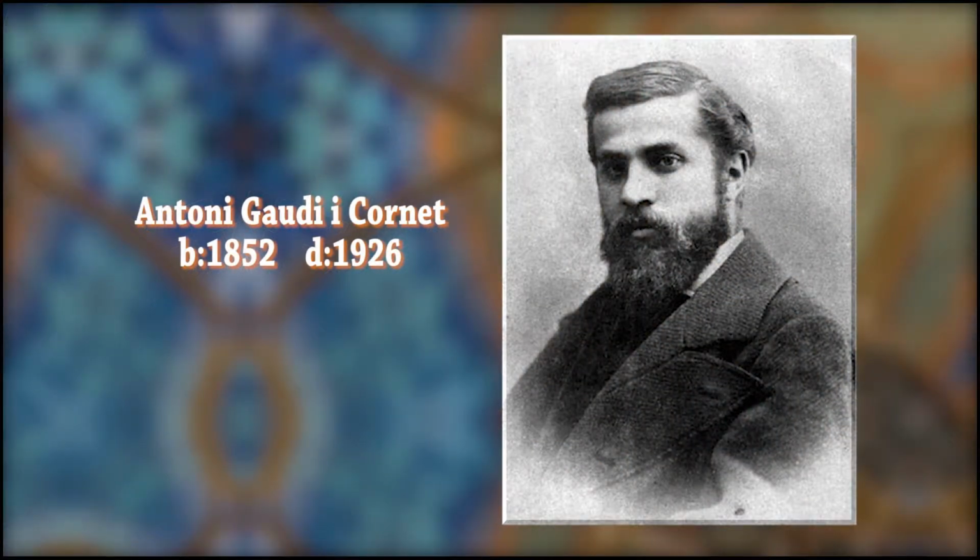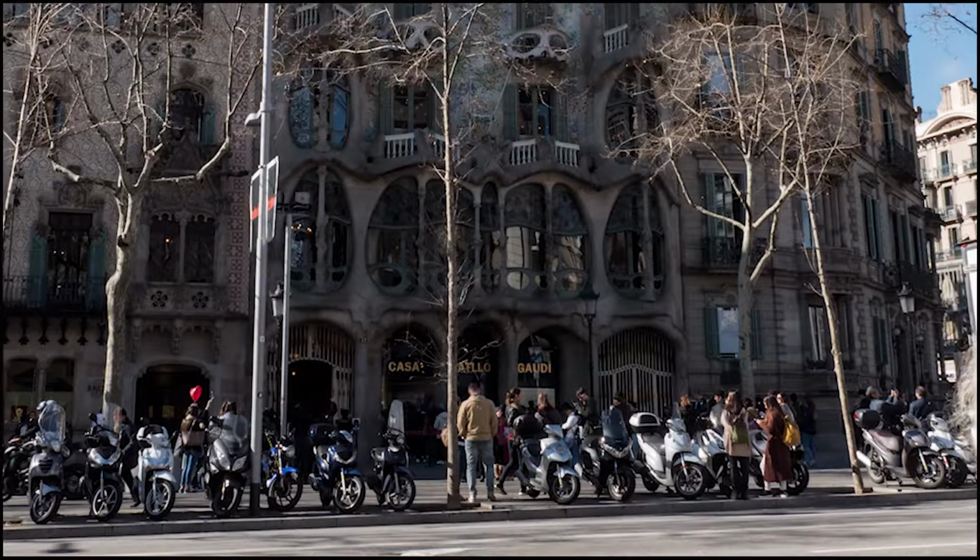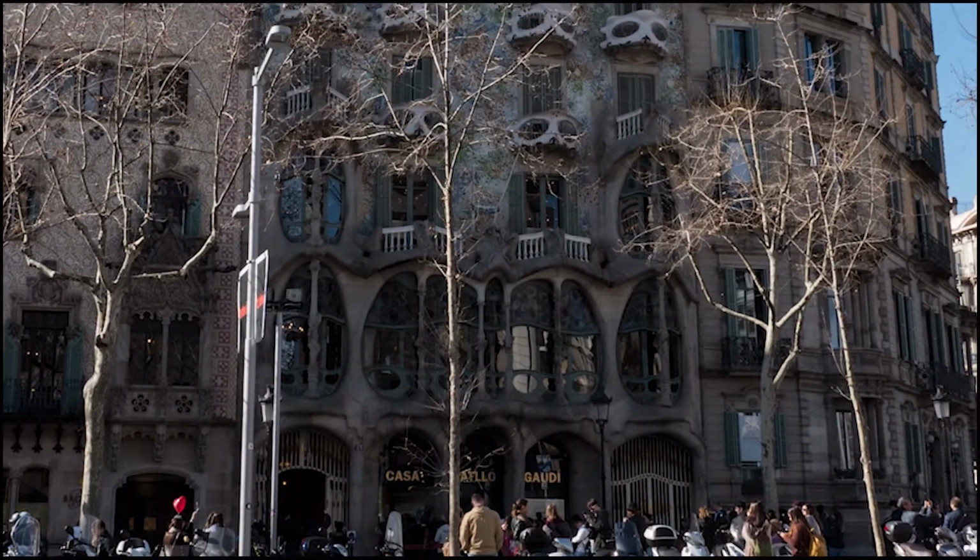Antoni Gaudi y Cornet was born in 1852 in Reus, Tarragona, Spain, just down the coast from Barcelona. He is considered the greatest exponent of Catalan modernism and one of the leading lights of the Art Nouveau movement in Europe, despite his architecture evolving into such a personal style that is rather difficult to classify. On the Passage de Gracier is Casa Batllo.